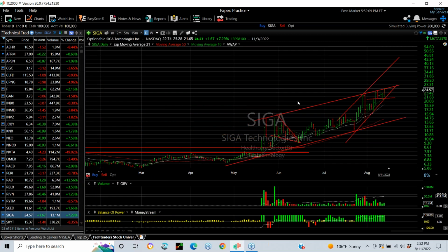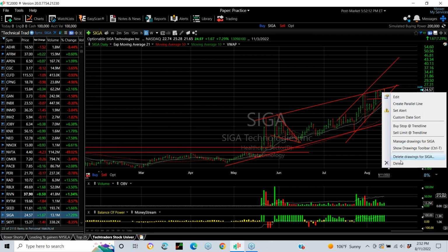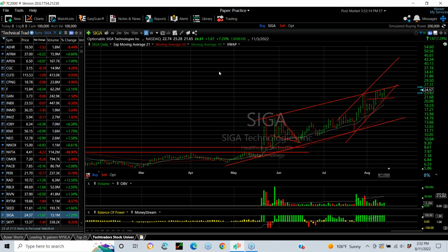Sega, explosive type move, another nominal new all-time high today as it reached 25.28, and it's right at resistance. If we punch through here, we may see high 20s, low 30s.